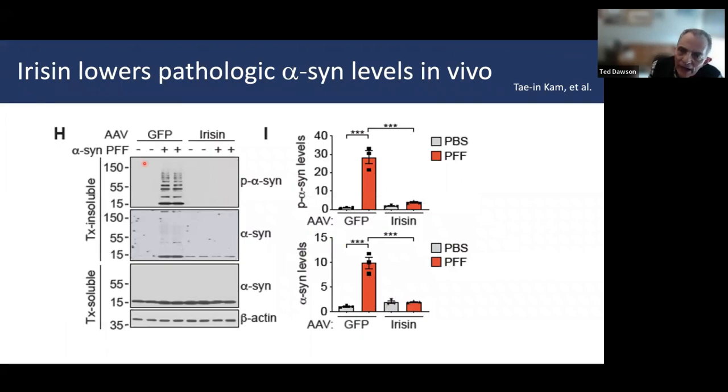And so we looked in vivo in our animal model, and much like we found in cultures, the Irisin lowered the pathologic alpha-synuclein levels. Again, here is the Western blot. These bands are the pathologic alpha-synuclein. Irisin almost completely eliminates it.